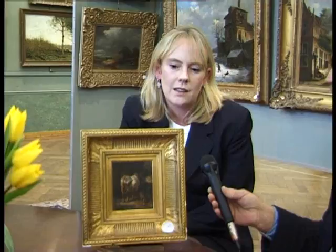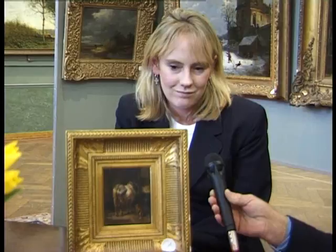This is a very lovely small panel, which is estimated at 7,000 to 10,000 guilders, which is a reasonable estimate given the small size of this painting. But I like it very much, because it has such a lovely, intimate atmosphere. And he's very famous for painting horses. You can see that even on this scale, he does that fantastically. All right, that will be our first one.